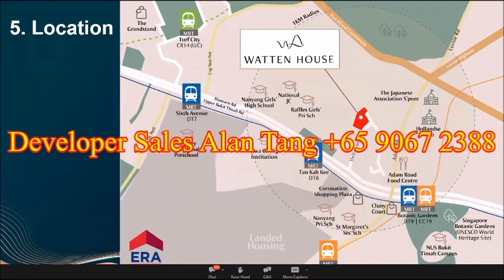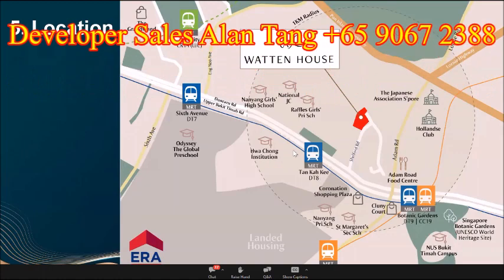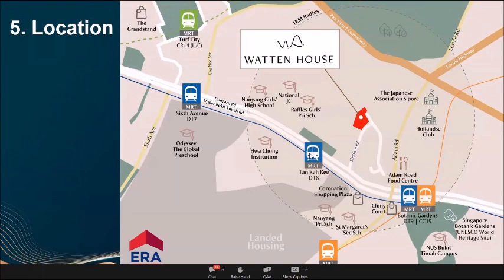The MRT over here is hard to come by, to have a freehold development near to MRT. It's about a 5 to 6 minute walk. I walked it myself, it's about that range, but it's a slope. Cannot deny it's a slope. It's very close to Tan Kah Kee MRT. It's a short drive to Botanic Garden as well, and Eden Food Court is just over here. In this area, whatever you need, you have, opposite you have Coronation Shopping Plaza.